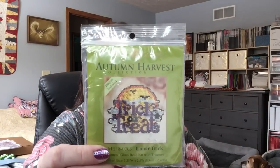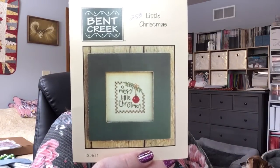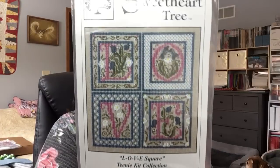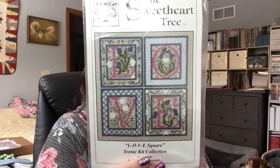Alright, this is the last pile. Stash unloading. Stash unloading. This was stash unloading as well, but I can't remember if I paid for this, if this was a freebie thrown in. I got that at stash unloading. That is super cute. Very pretty.